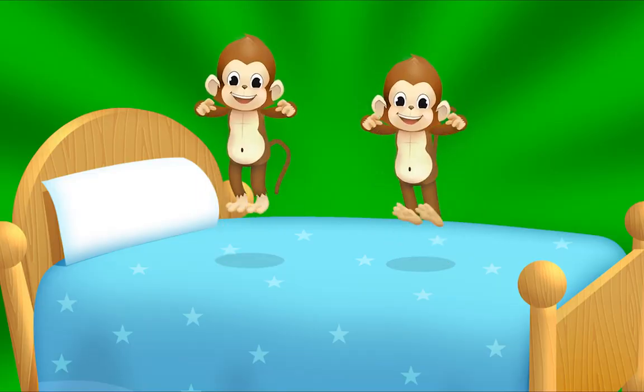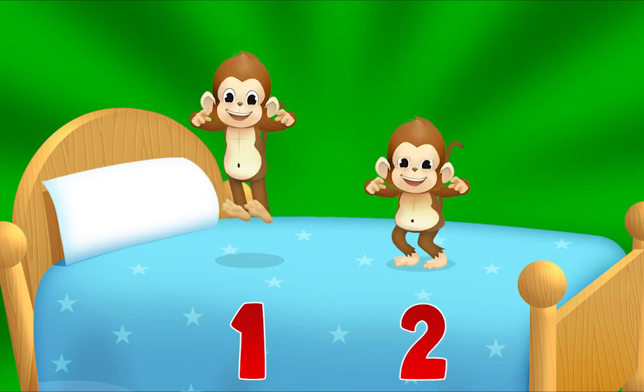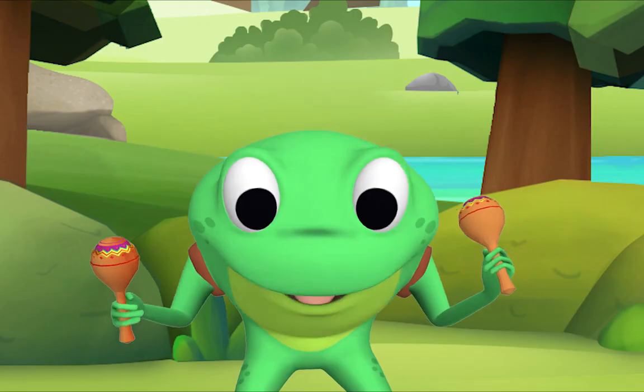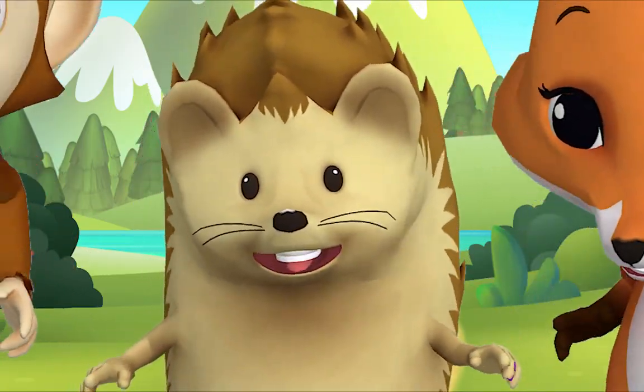Let's count how many are left. One, two. Two little monkeys jumping on the bed. One fell off and bumped its head. Mama called the doctor and the doctor said, no more monkeys jumping on the bed.